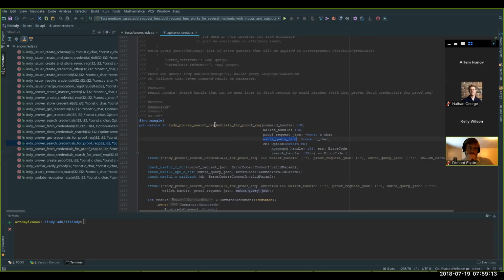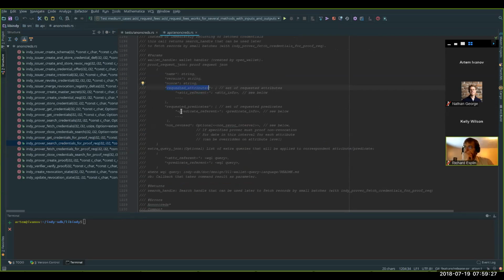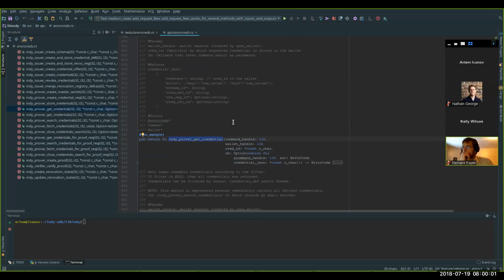Also, I would like to notice that this method has an additional param, extra query, instead of the old one. By using this param, we can pass any additional query for any requested attribute or predicate. For example, if some restriction is absent in the proof request and I know exactly the value of some attribute of the credential which I would like to use, I can pass an extra query and in the same way reduce the count of credentials which will be returned. Also, we have added a new API method that allows us to get only one credential by specific credential ID.